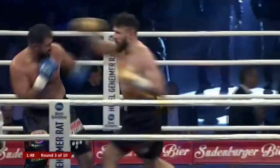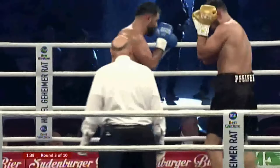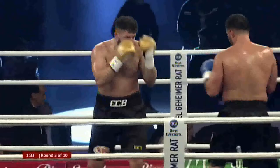Redzovic just managed to block the right with the shoulder there. He knows that he's got to try and do some work himself. Got to try and cause some kinds of problems for Pfeiffer. He can tend to just pull back in straight lines most of the time. Jab to the body, always a good shot.